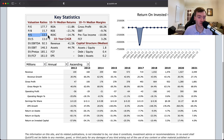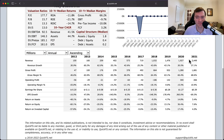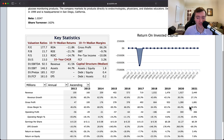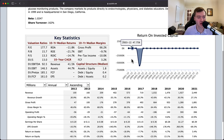It's obscenely overvalued. Price to sales of 10 is a very high price. Price to sales of 13 is unconscionable. I mean, think about this. This is a $35 billion company. They earn $2.5 billion in revenue. That's not profit. That's revenue. So converting that into profits is going to require a big change. And so you're paying 13 times that number. You have expenses on top of that. Look, operating profit is $266 million, so you're paying 130 times operating profit.